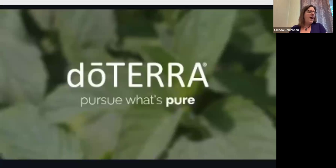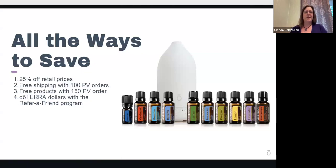And I hope that through this presentation, you've learned that doTERRA is pursuing what's pure. They really want to do what's best for the earth. We want to do what's best for the people growing our beautiful plants. And then we also want to do what's best for our health and wellness. So it really comes full circle.